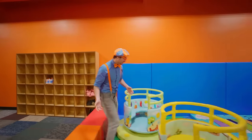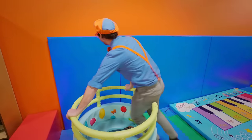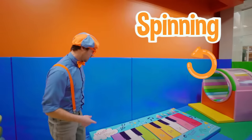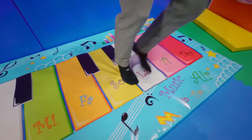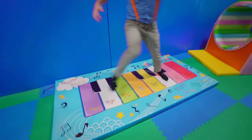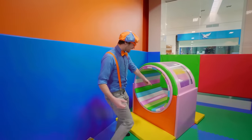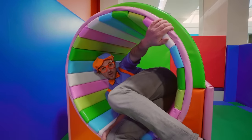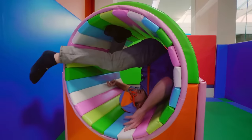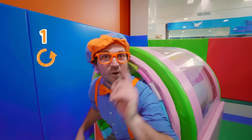Whoa, check it out. Whoa, that was fun spinning around. Hey, a piano. Wasn't that awesome? Yeah. Whoa. Looks like we have a circle thing. That maybe if we sit in here, we can turn around and go upside down. Whoa. I just went upside down one time.